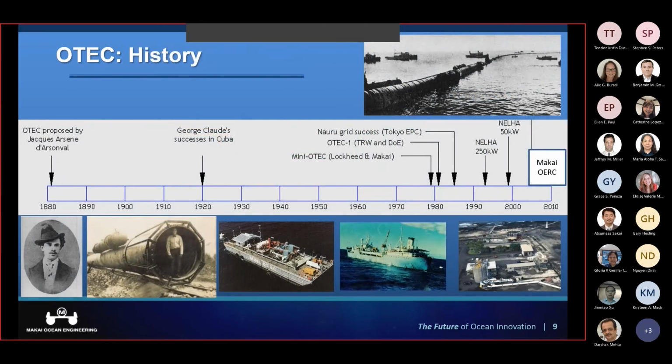Okay, the OTEC history. Again, I mentioned it's been around for quite some time. Following the images left to right, there's Jacques D'Arsonval on the left. He's the guy attributed as the grandfather of OTEC. And George Claude was quite interesting. He actually built some steel pipes from Cuba, and he had a couple of failures and one success. But it was interesting he was working so early on. In the middle there, that's Mini OTEC. That's a 50 kilowatt demonstrator built off Hawaii. I think it was in the 70s.